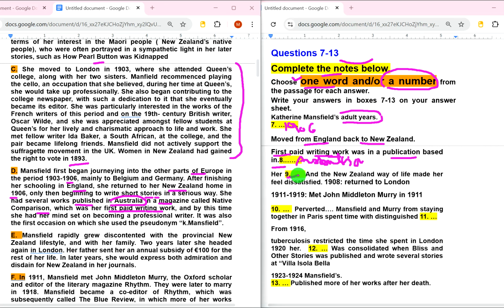Okay, coming to 9th number: her dash and New Zealand way of life made her feel dissatisfied in 1908. So let's find 1908. It is not there. Here it is also not there. So 1908 and 1911... I think 1911 is here. But we are looking for her dash and dash. Mansfield rapidly grew discontented. Discontented here means she was not happy, dissatisfied.